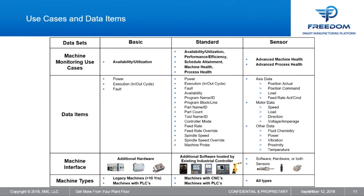Now with all of IIoT coming online, there's more and more data that's available. So we can get more information out of the industrial controls, and that can be more sensor related data. We're getting much higher frequency data, which is axis positions, motor speeds and feeds. We've even done some work with fluid chemistry, like understanding the coolant concentration and pH within a coolant system. Oftentimes either the data is available already in the control, or we can provide the sensors and supplement the data that we're already getting from the control itself.